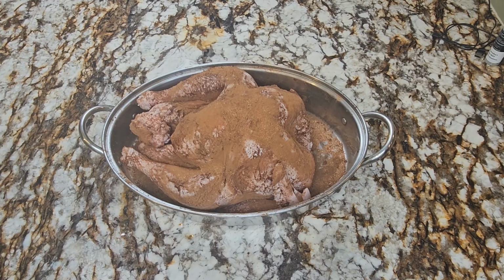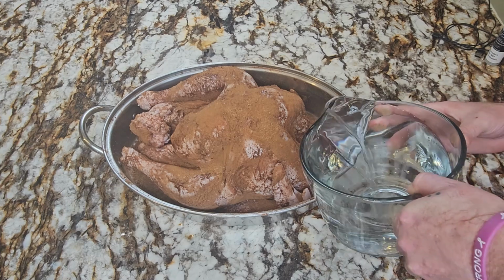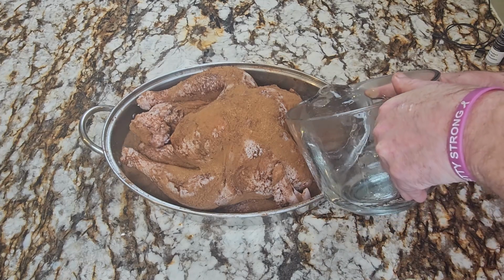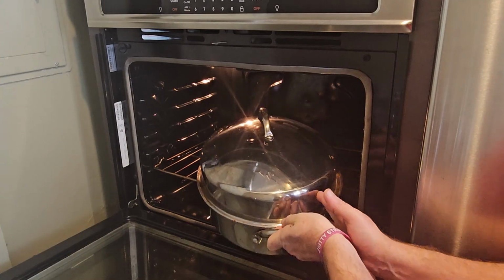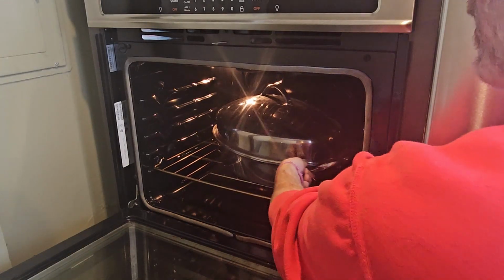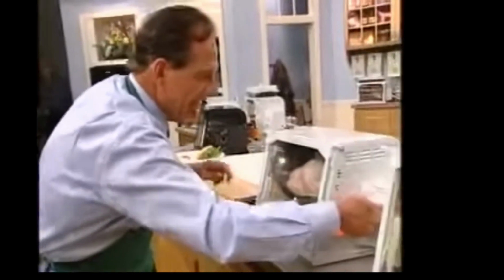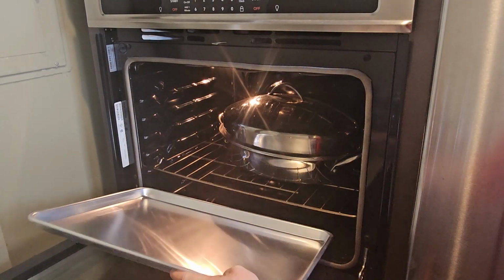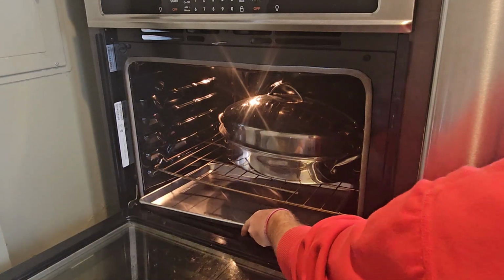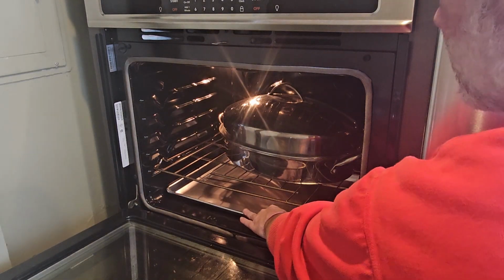After you've rubbed all the seasoning on, make sure the turkey is breast side up, then fill it 3/4 of the way with water. Cover it tightly with a lid or tin foil, then place it in the oven at 250 degrees and set it and forget it. To be safe, it's best to stick a pan underneath just in case it starts to boil over. This way you only have to clean the pan instead of the entire oven.